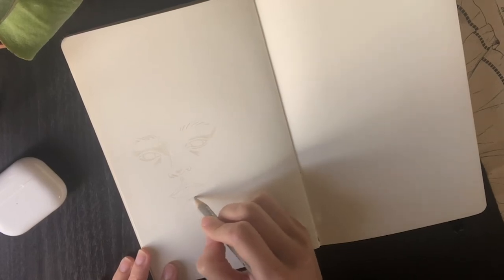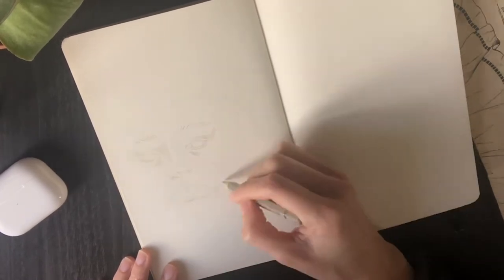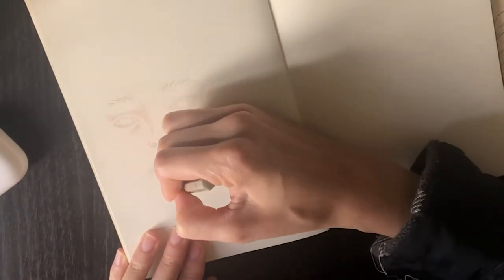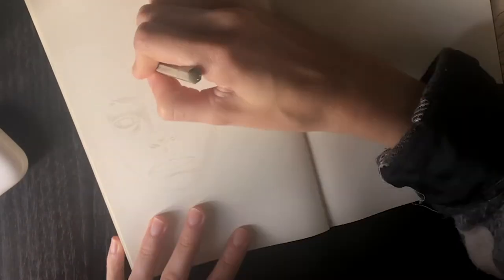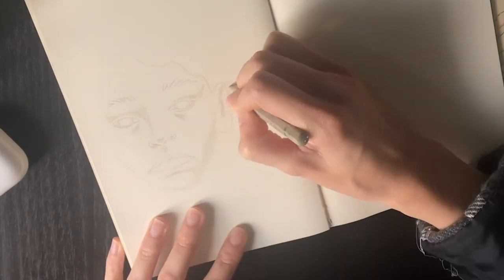So for this one, I decided to mix the first spread I did with the second one, so using colored pencil to draw a face. I'm sorry if you can't really see the face, the color that I'm using is a light gray, so the video doesn't do it justice. Sorry about that.